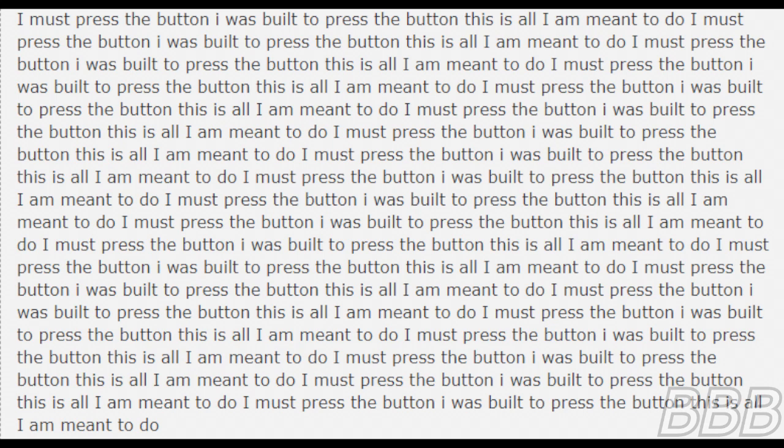I must press the button. I was built to press the button. This is all I was meant to do.